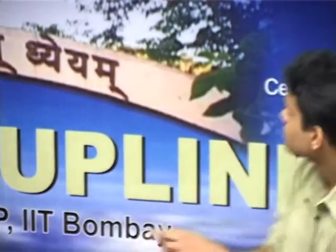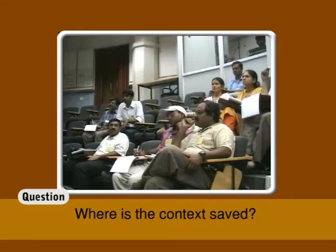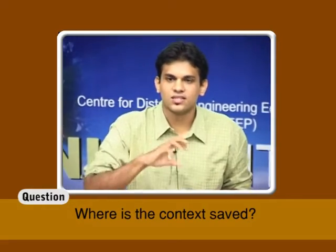And this is what occurs, just what we talked about. Your program is getting executed. An interrupt occurs, there's an ISR which is being serviced, and things are stored. The things stored are called a context. The CPU will be saving the context, and while coming back, it will retrieve the context. It's in the stack. It's in a piece of memory location in the RAM, which is called a stack.